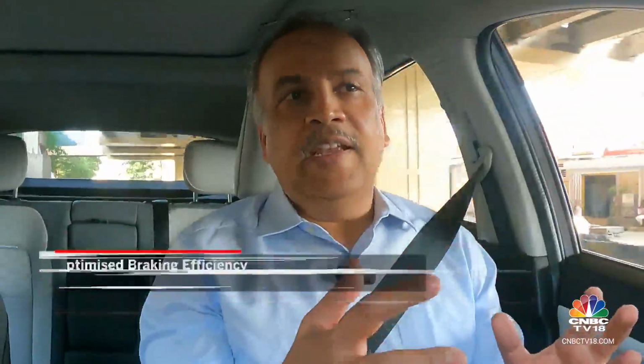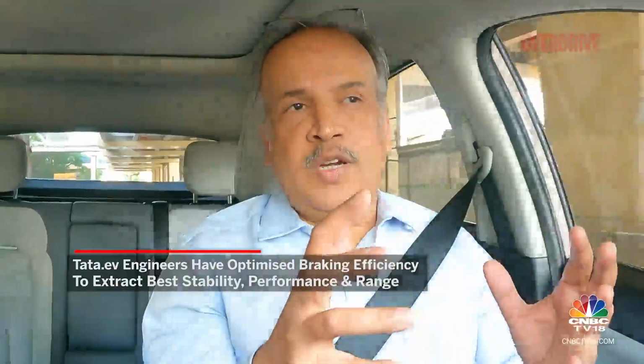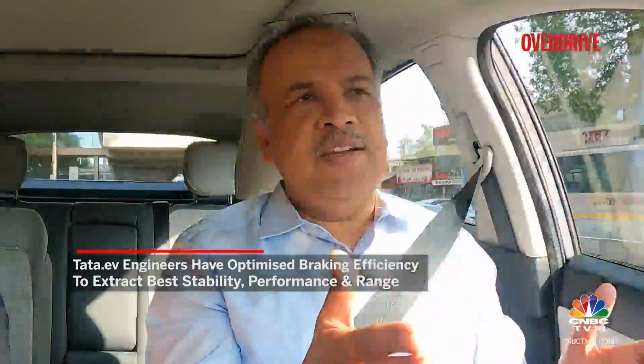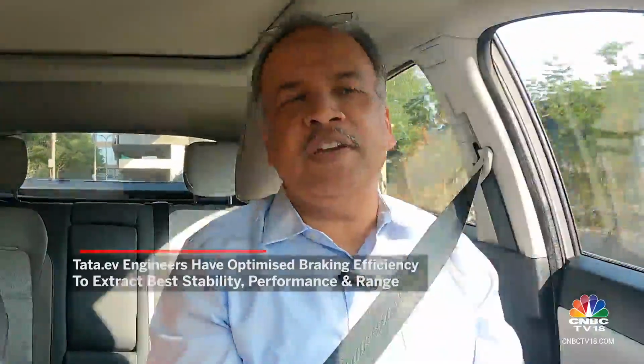and you have both motors trying to regenerate at the same time, there is a complex play of torque, during drive as well as during braking, and on top of it you have the primary brake system also being activated. So it's a very complex thing happening, and our engineers have optimized it to the best possible extent to achieve blending, so that we get the best stability, best drive performance, and the best range that you can extract out of that given configuration.